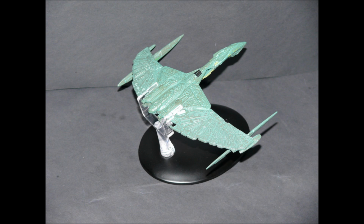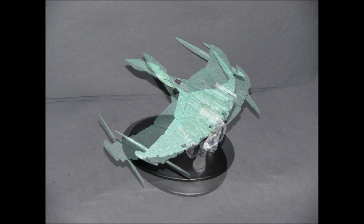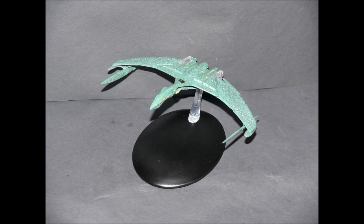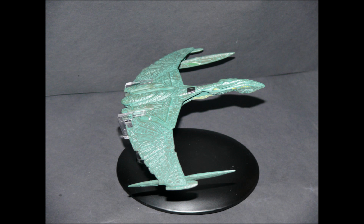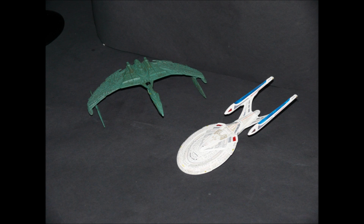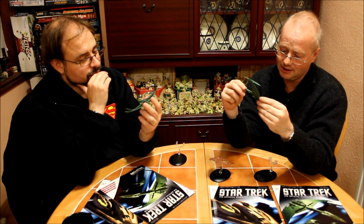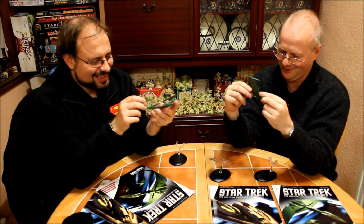You know what? I would actually put this up with the Enterprise D for detail, or maybe even the E. So E was quite nice, wasn't it? This is going to go very well with the E. This is just gorgeous. Look at the different greens they've used. This is really well done. I tell you what, if the Vengeance special is done to this level of detail, I'll be very happy. Good luck with that. You never know.